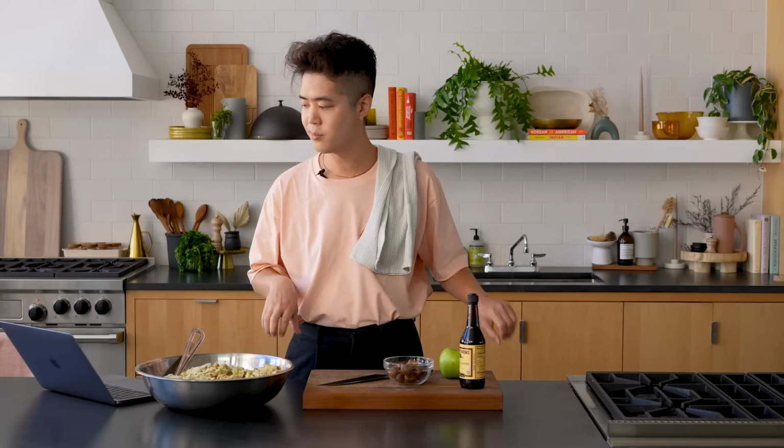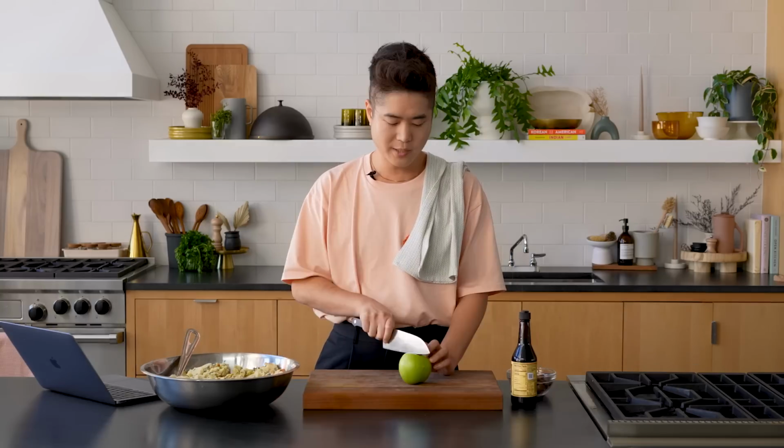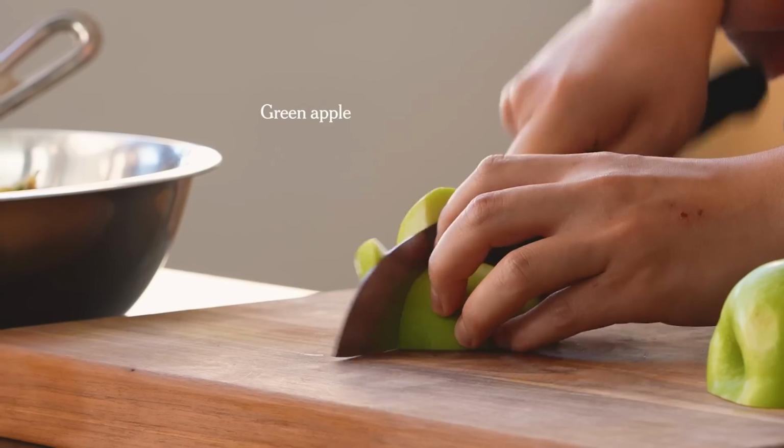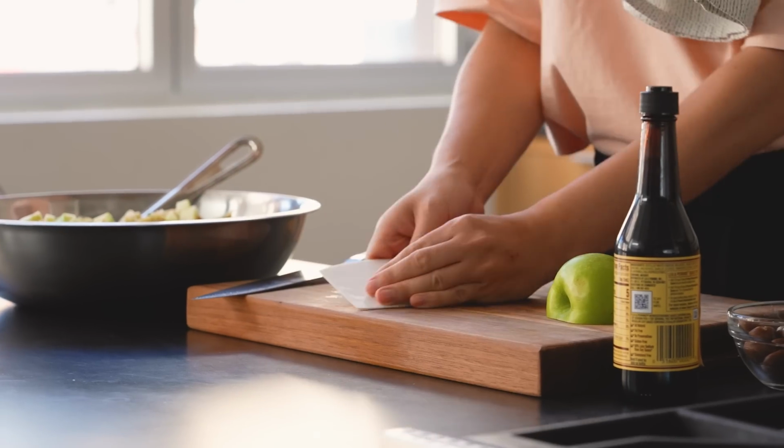I think this one is super classic. It's pretty reliable, everyone likes it. Christine mentioned that if this is your very first Thanksgiving and you're not sure what stuffing even is, this is a great place to start. Something that's really nice is that this has apple. Apple offers bursts of fruity tartness, especially if you're using a green apple like this.